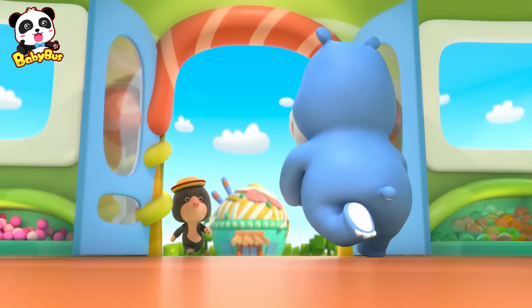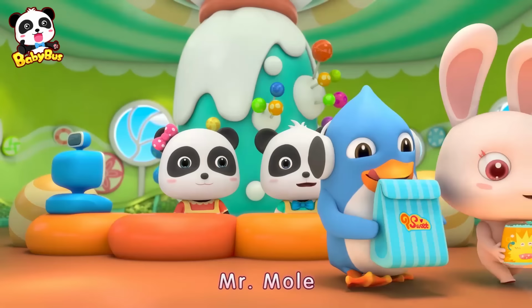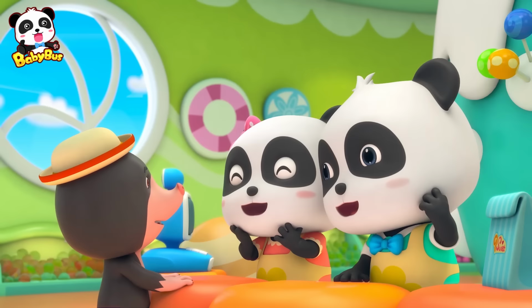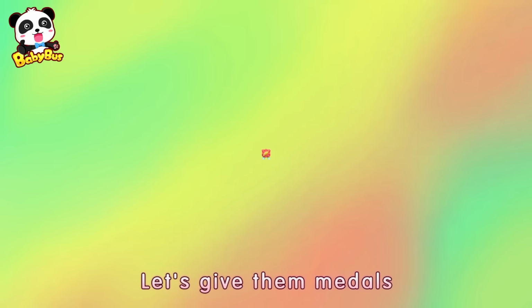Kiki, Mew Mew, I'm back. Mr. Mole! Many of our friends came and bought our candies. Thank you for your help today. Today, Kiki and Mew Mew helped Mr. Mole. Let's give them medals.